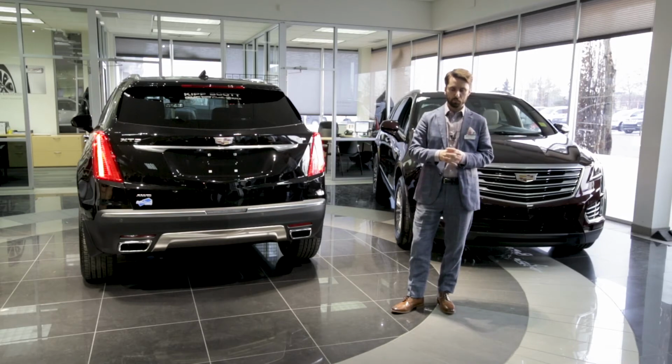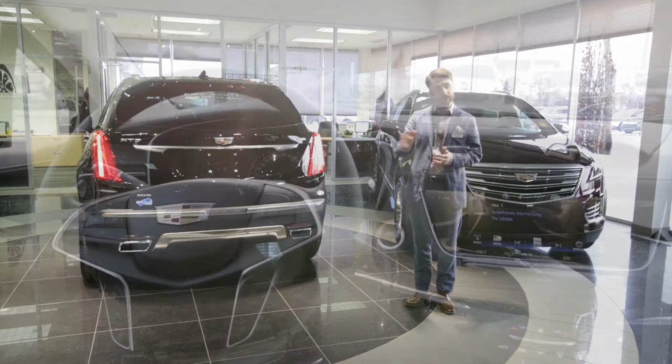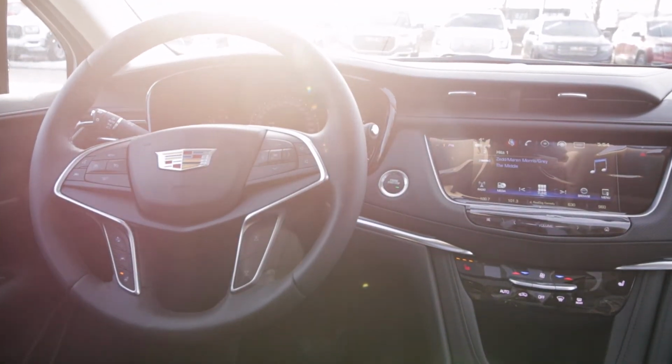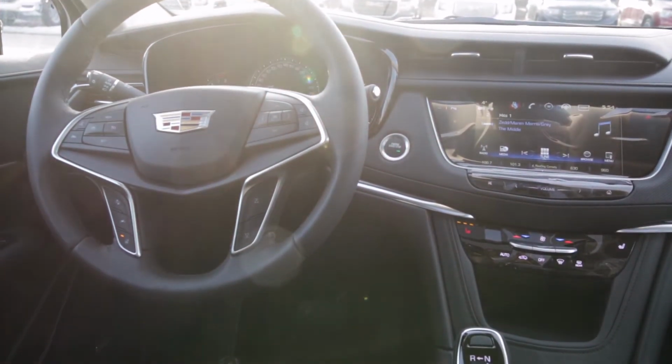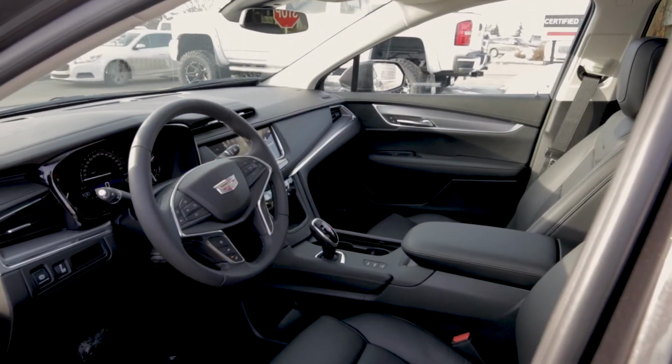When you jump up to a premium luxury, some of the options come standard into it, like navigation. Navigation is upgradable on the luxuries as well. And when you do, it also upgrades your Bose stereo system. It'll go from an 8-speaker system to a 14-speaker system. So very nice sounding speaker system.